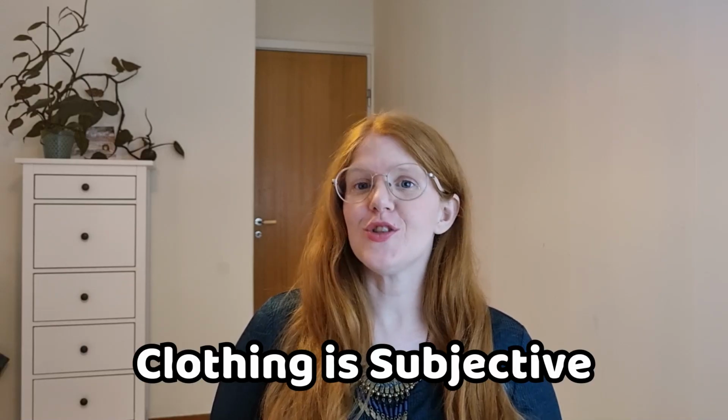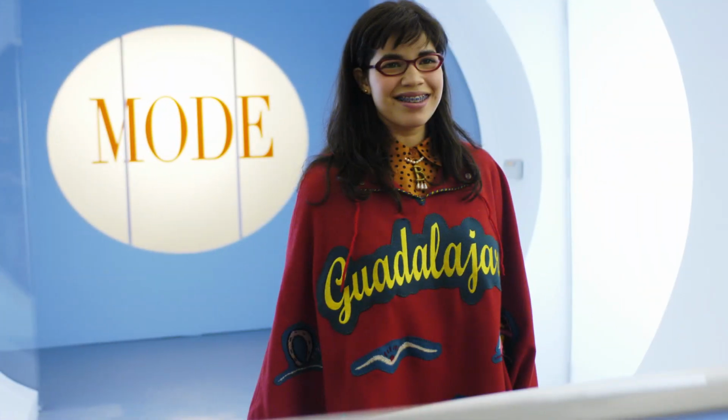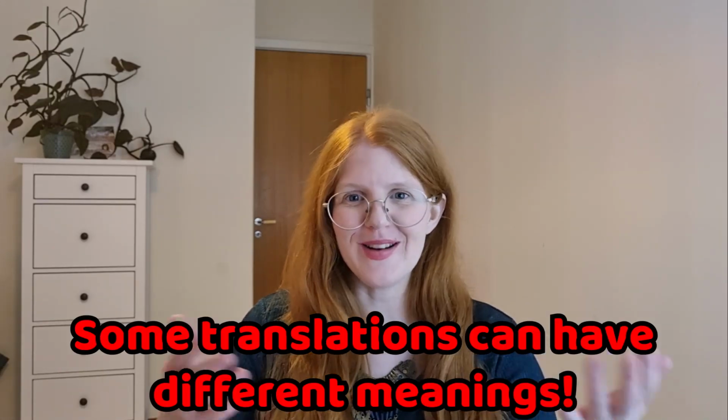But before we start, a good thing to know is that clothing can be a little bit subjective. What is for someone a poncho is perhaps for someone else just a sweater. So, some of the clothes we're going to talk about today can have different translations in English or in your mother tongue, depending on your definition. So have this in mind today when we go through this video.